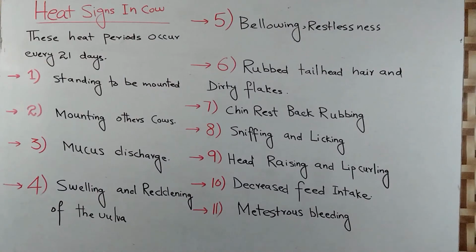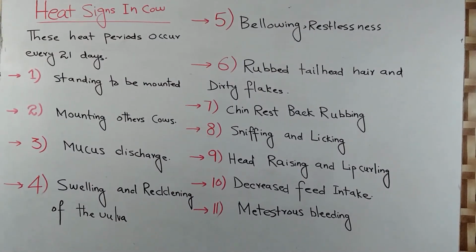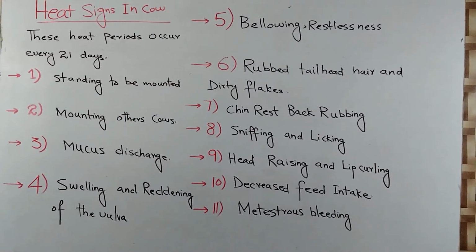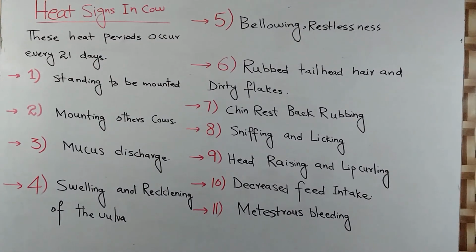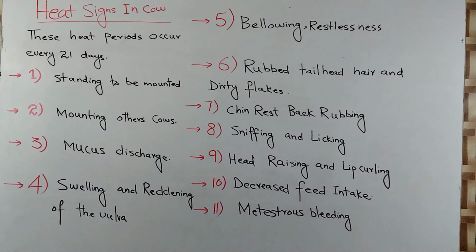Next one, sniffing and licking. Sniffing and licking the genitalia of other cows occur much more frequently with cows before and during estrus. Next is head raising and lip curling. This activity follows sniffing and occurs more frequently when the cow being sniffed is in heat and urinates.